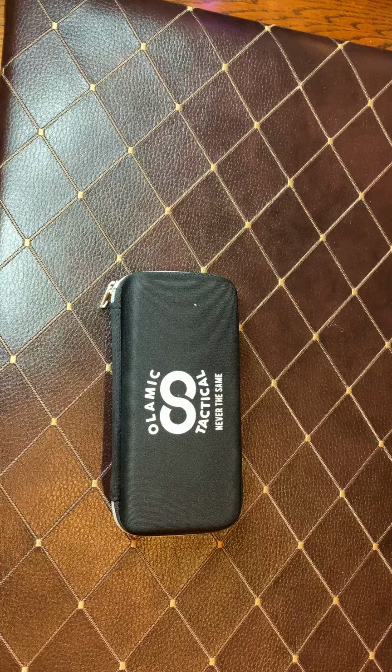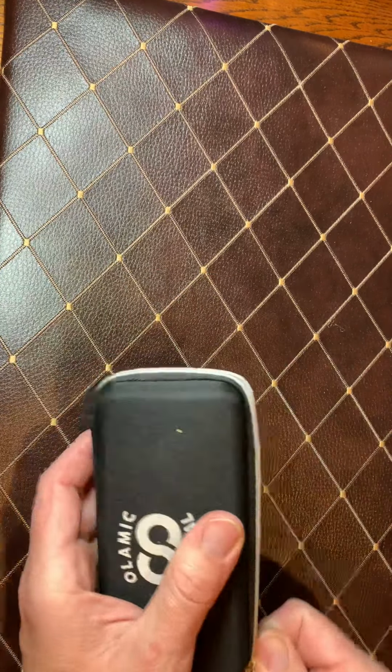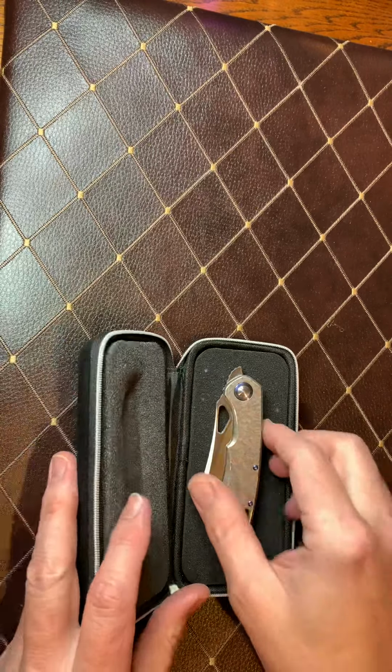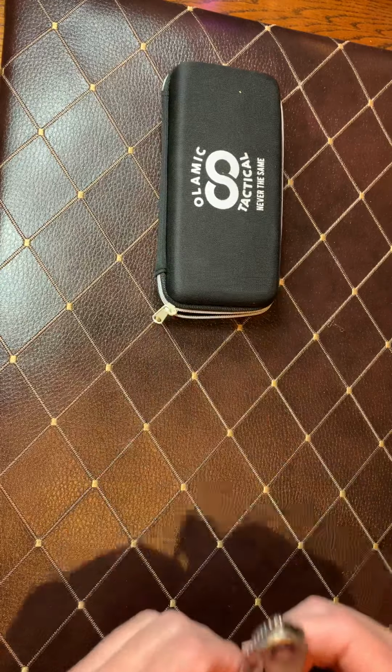I didn't spend a lot of time in the Spyderco group, and I knew about the PM2s and all the standard knives, but then I started learning about the Slash Bowie and the K2 and the Techno and the Swayback, and I got into Spyderco, and I'm deep into Spyderco now. I have a pretty good sized Spyderco collection, but I'm always looking for new direction, new knife that I like, and I come across this in the waffle collection that we come up with, and this is just a beautiful, beautiful knife. It's Olamic Tactical.